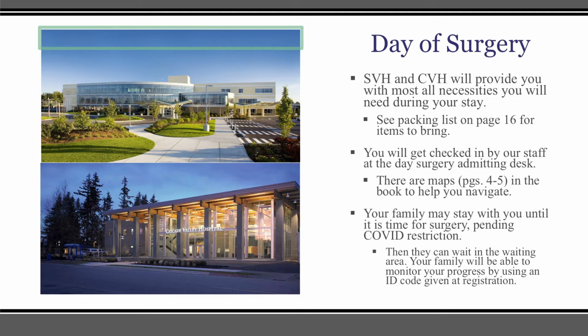Don't forget your glasses. If you use a CPAP machine to help you breathe at night, bring it with you to the hospital. You will use it when sleeping. We have distilled water for your CPAP machine in the hospital. Bring something to occupy you during your quiet time, such as a book or electronic reader.